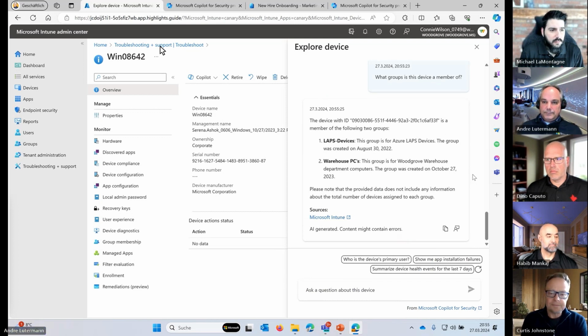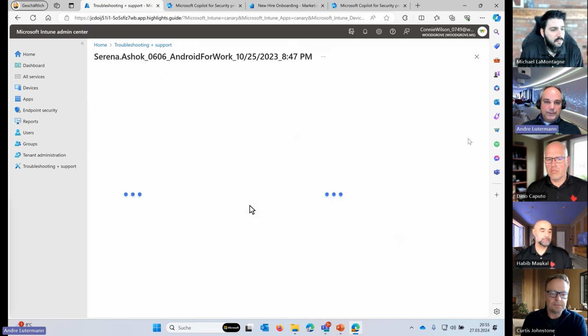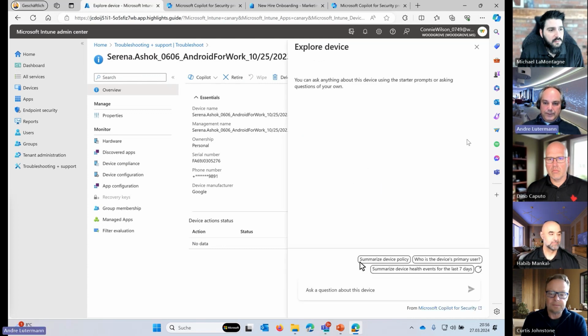And the device I'm asking for, what kind of groups is it in? It's in the warehouse PCs group. It says it's also a labs device, so meaning local admin password tool is on the system. And I can now see what I need to change to a certain degree. I can explore the device further to a certain degree.